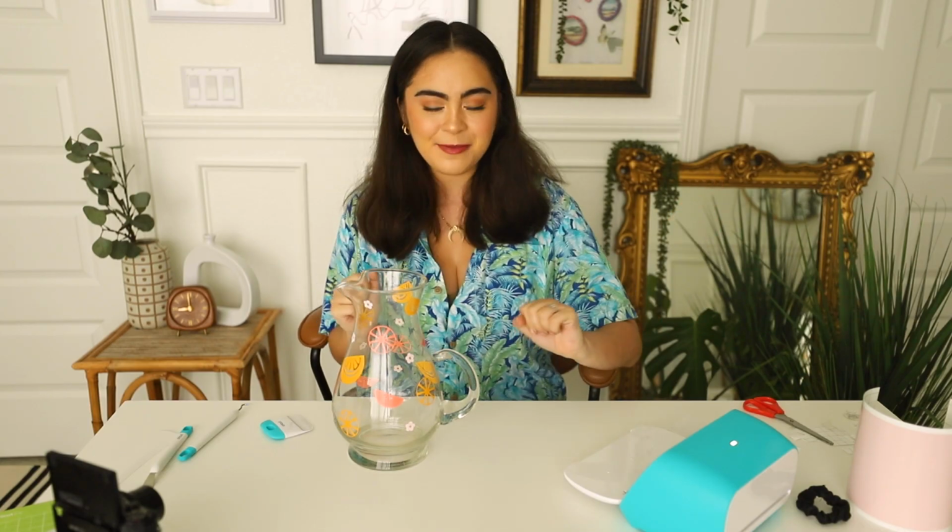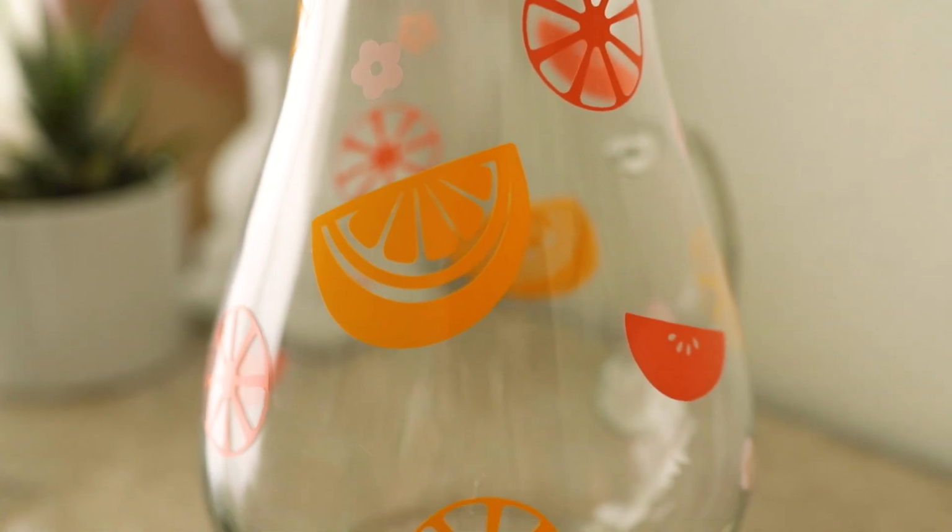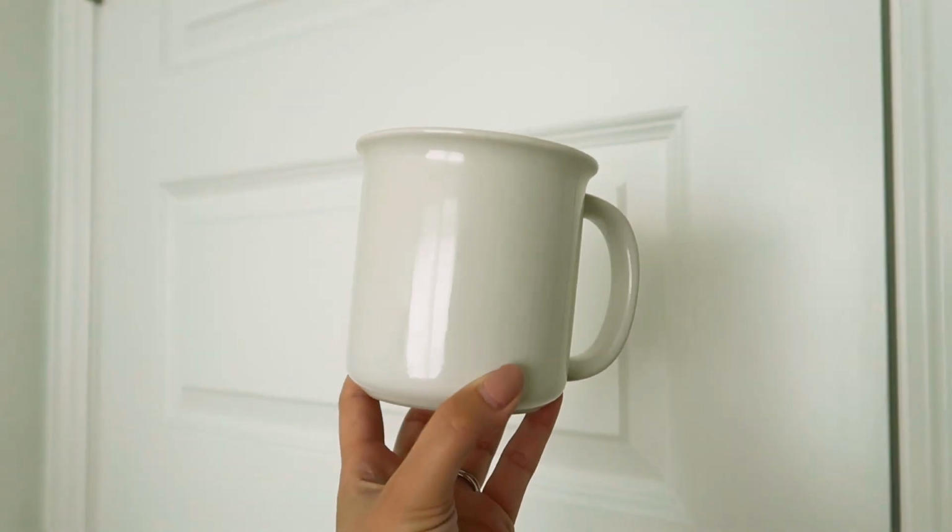And with that, this little picture, the summer inspired picture, is done. She's finished. She's looking good. Moving on to project number 2. This one is just going to be our simple little coffee mug.